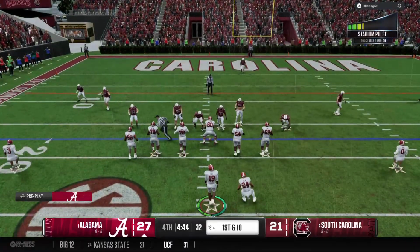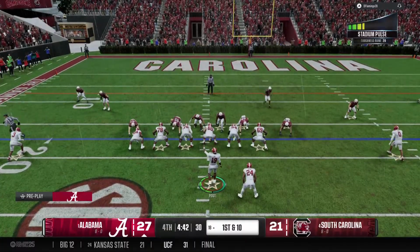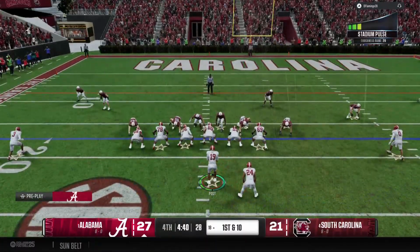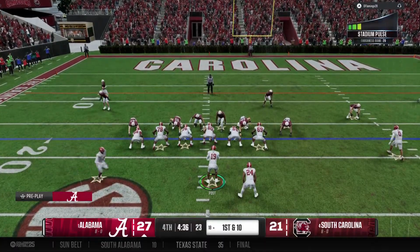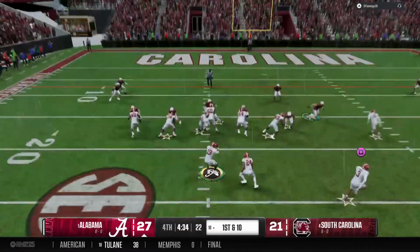Yeah, your favorite, Chris, there. The old pin and pull there to the left side. Great blocking on the left side, able to create a great push. Nice crease, and the back found that with the vision and picks up some big yards for that 1st down.